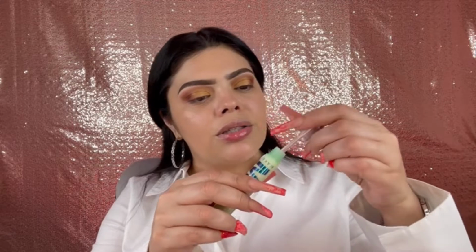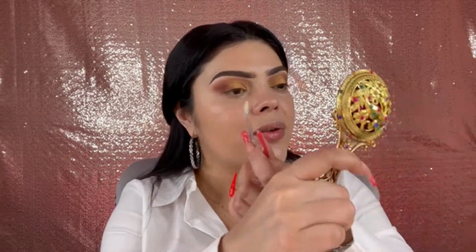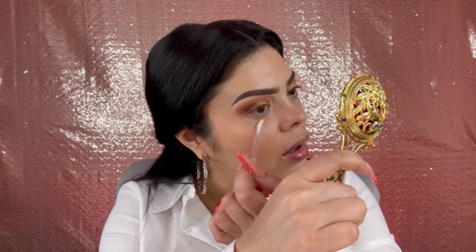And this is supposed to be your eye primer. But today I'm going to use it under the eye to help prime before I place that concealer in. And I believe it also hydrates. And this is pretty cool. It comes with a little wand, so you have good control over where you're going to place this. And hopefully this will help prevent some of the creasing under the eye.